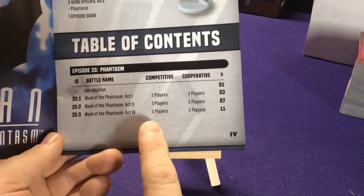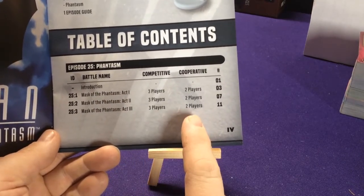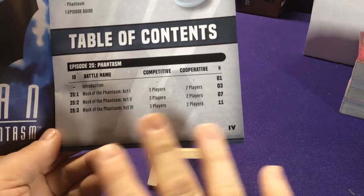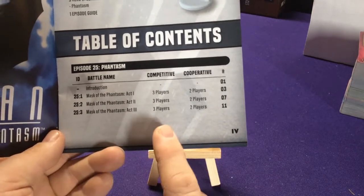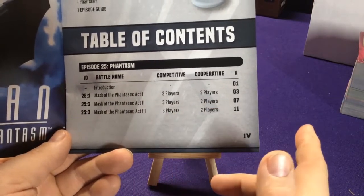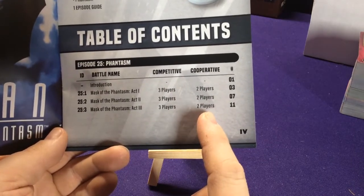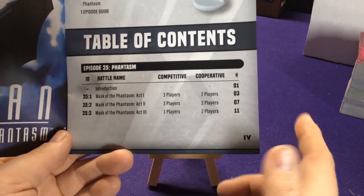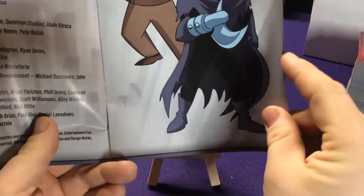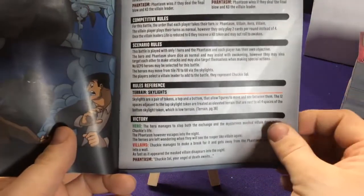So normally it's competitive. You are playing 2 to 5 players or 1 to 4. In cooperative, in this game, you're playing either 3 or 2 players. So either you're playing 2 people against the Phantasm, or you're playing 2 players against the Phantasm as an AI. That's essentially how this is working. So that's kind of interesting.